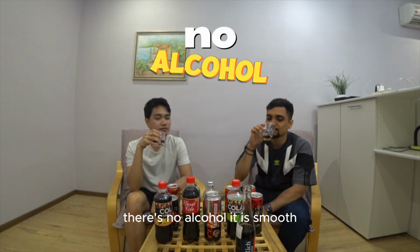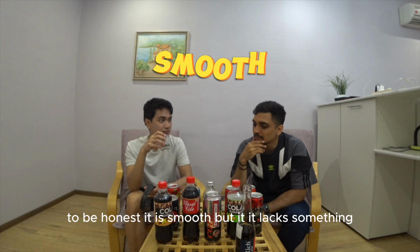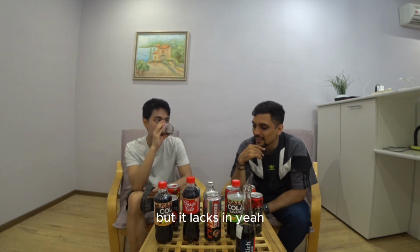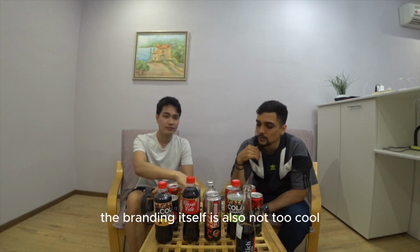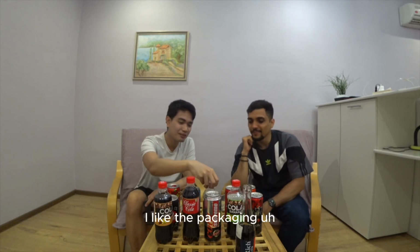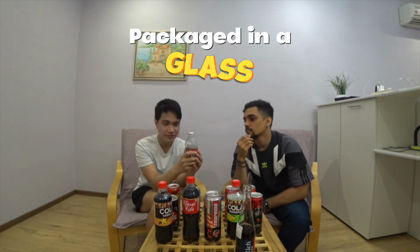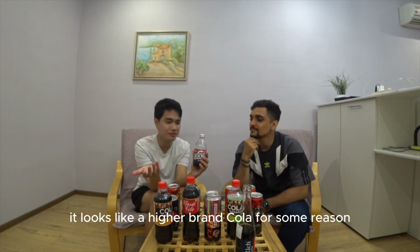It is smooth. To be honest, it is smooth, but it lacks something. I can't explain what it is, but it lacks something. The branding itself is also not too cool. Rum and cola and there's no rum in it and I don't know what they're trying to achieve with that. I like the packaging. Well, it's glass, firstly. Yeah, so it's different. It looks like a higher brand cola for some reason, because of the packaging.